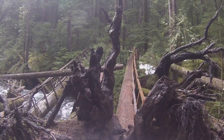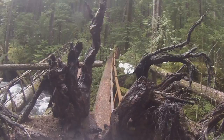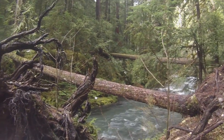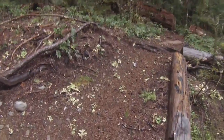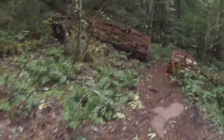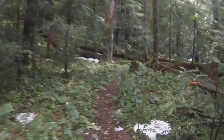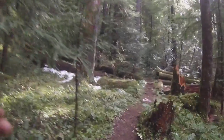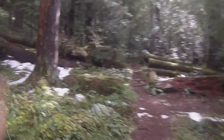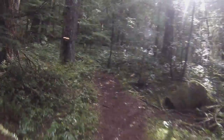It looks reasonably safe, but this time of year it's a little slick. I don't feel comfortable taking the dog on that. We're definitely not going this way, but I just wanted to show you guys since we ran into it. It's kind of a cool little thing. So we're going to head back up and get back onto the trailhead. We've got about another 1.2 miles to go to get to our destination.